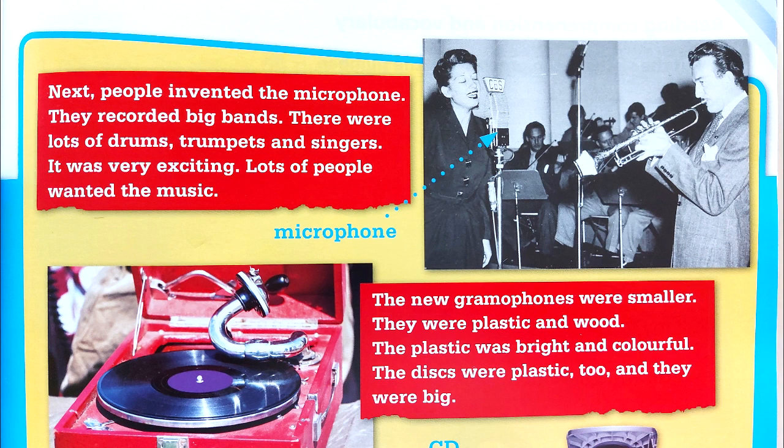Next, people invented the microphone. They recorded big bands. There were lots of drums, trumpets, and singers. It was very exciting. Lots of people wanted the music. The new gramophones were smaller. They were plastic and wood. The plastic was bright and colourful. The discs were plastic too, and they were big.